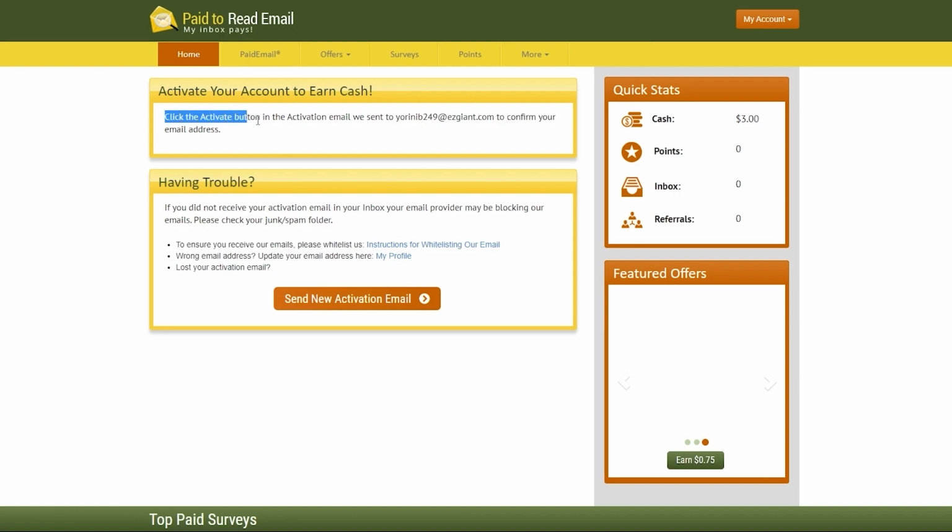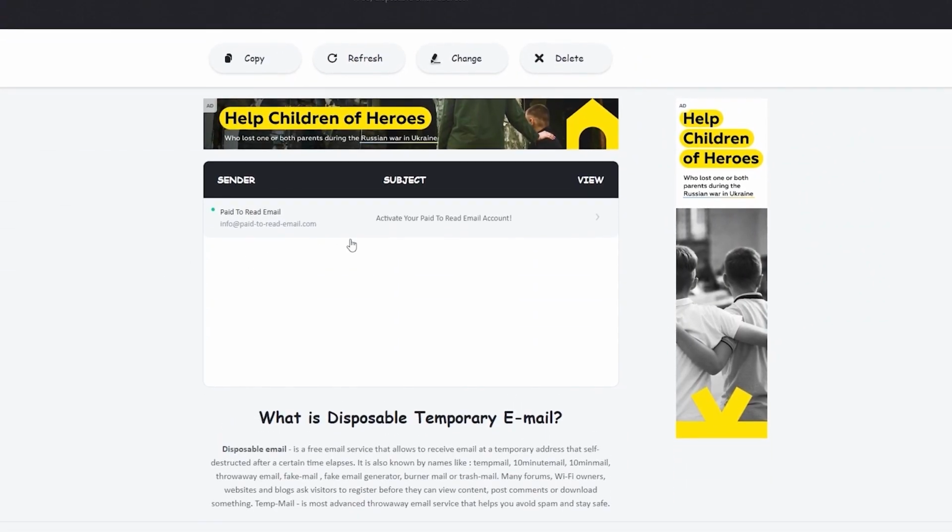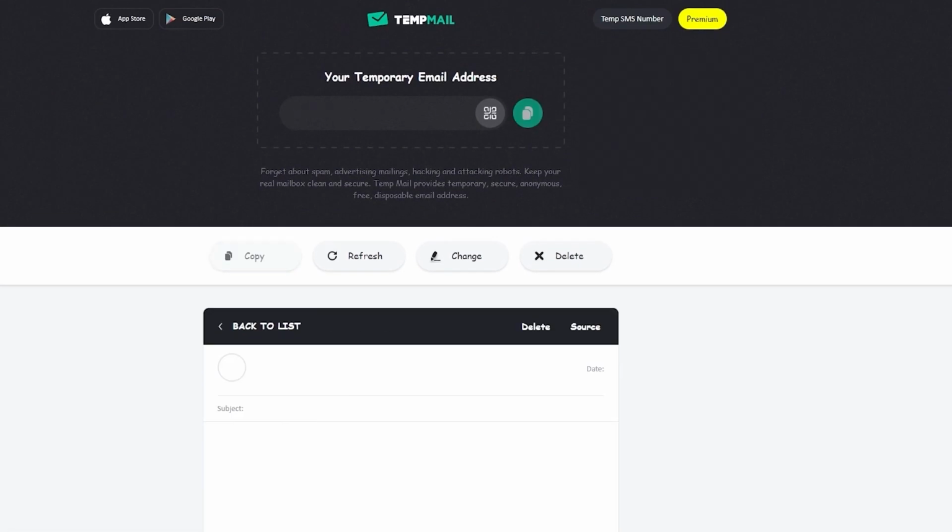So we have to activate the button that has been sent to our email account. So I am using this website, right? It's called temporary email.